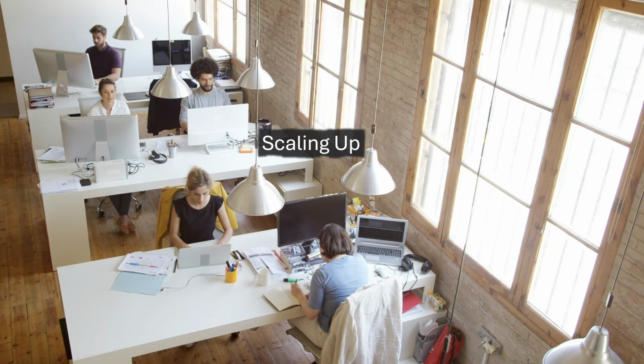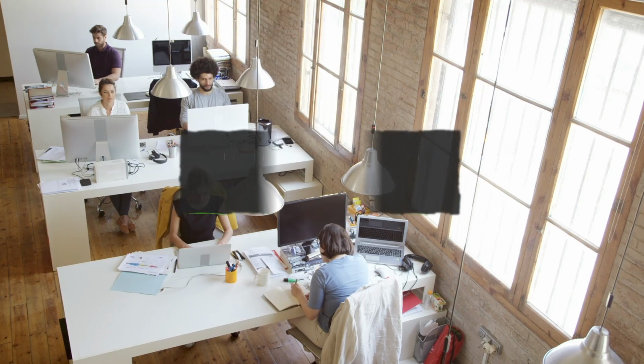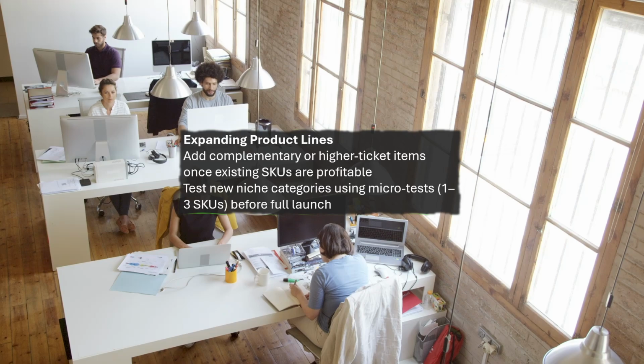Once you've nailed product market fit with your initial stock keeping units, it's time to scale. Start by adding complementary products. For example, if you sell yoga mats, test yoga blocks or resistance bands. Launch them in small batches, just 1 to 3 stock keeping units, to avoid overcommitting. If they perform well, expand further.